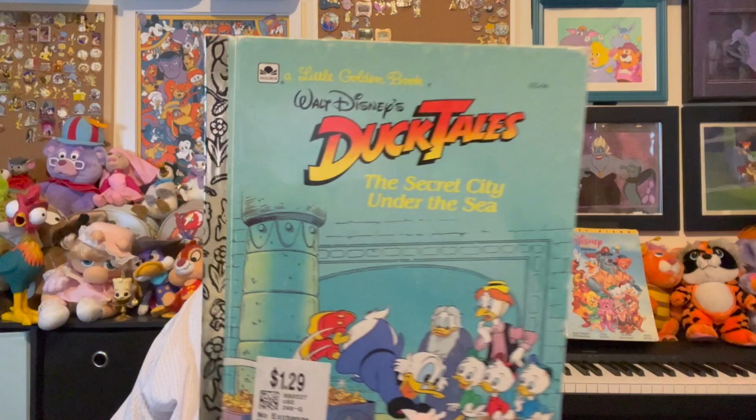The Black Cauldron, Taran Finds a Friend. Ugh, you know how I feel about the Black Cauldron. And these are like $1.29 each, so come on. DuckTales, The Secret City Under the Sea. I think I already have this one too, but I bought it explicitly to cut up because, you know, why not give myself another project? The Real Ghostbusters, this was a favorite cartoon of mine from the 80s. Love the toy line, so snag that.